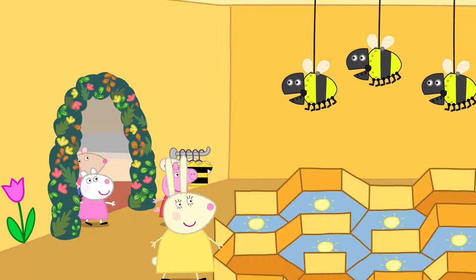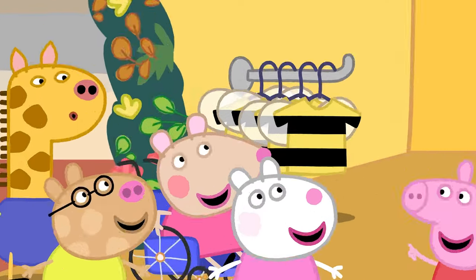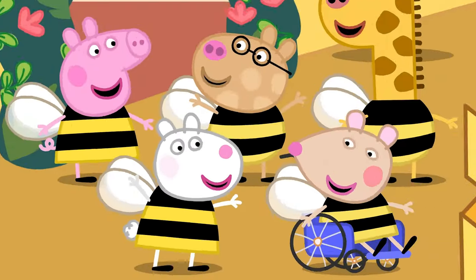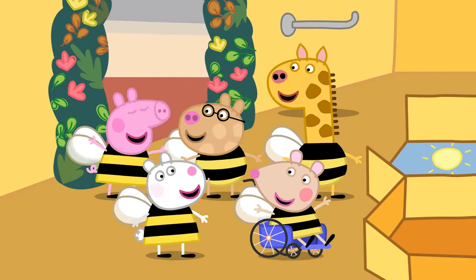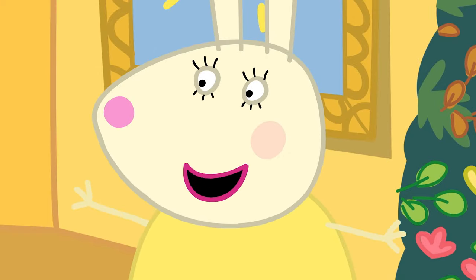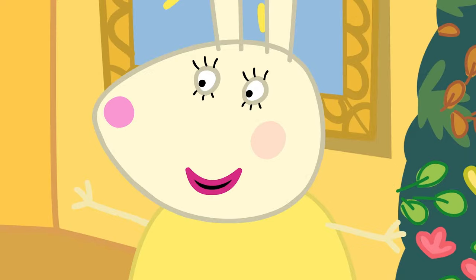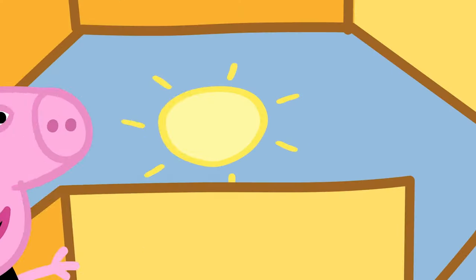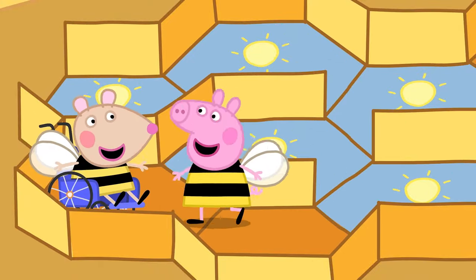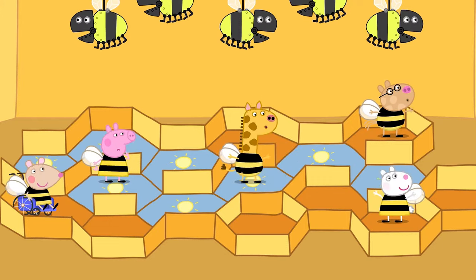This room is all about bees. It even has bee costumes for dressing up. You look the bee's knees. Can you find your way through the beehive like real bees? Well, go. Everyone loves being bees, but the beehive is very confusing. They're lost.